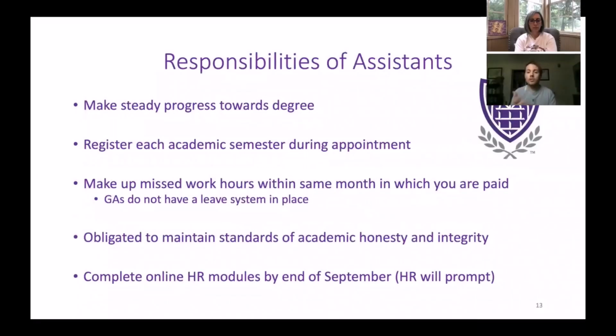What are some of the responsibilities that you guys have as graduate assistants? Well, again, we want you to be making steady progress towards your degree. You have to register each academic semester during your appointment, which is for 9 hours. It's a graduate school policy. You have to be enrolled in 9 hours. You're not going to be a graduate assistant. Full-time graduate assistant, I might add.